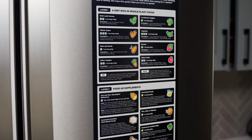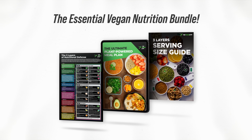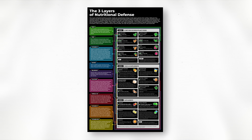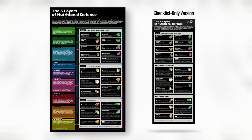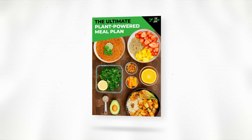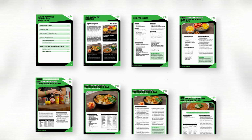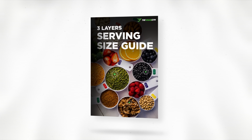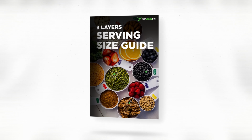Even if you decide to grab a magnet, you'll still want to download the free digital PDF, which is part of a comprehensive digital bundle. This free bundle includes both versions of the 3 layers PDFs, the full and checklist only version, the ultimate plant-powered meal plan with recipes and a grocery list, and a complete list of serving sizes for foods that check the layer 1 boxes, like leafy greens, cruciferous veggies, whole grains, and more.